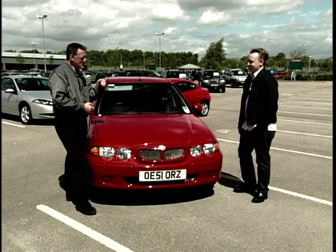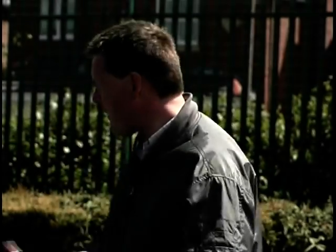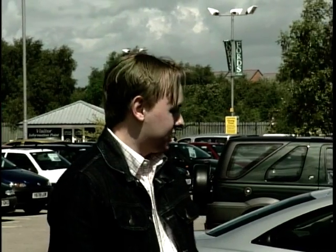Well, come and have a look at the third car, which might be more in keeping with what you're after. Okay. It's Nissan's very nice, very smart, stylish 200SX. What do you reckon to this? Yeah, we like this a lot. This fits the bill, really. Got the right amount of power. Like you say, rear-wheel drive, fast car.